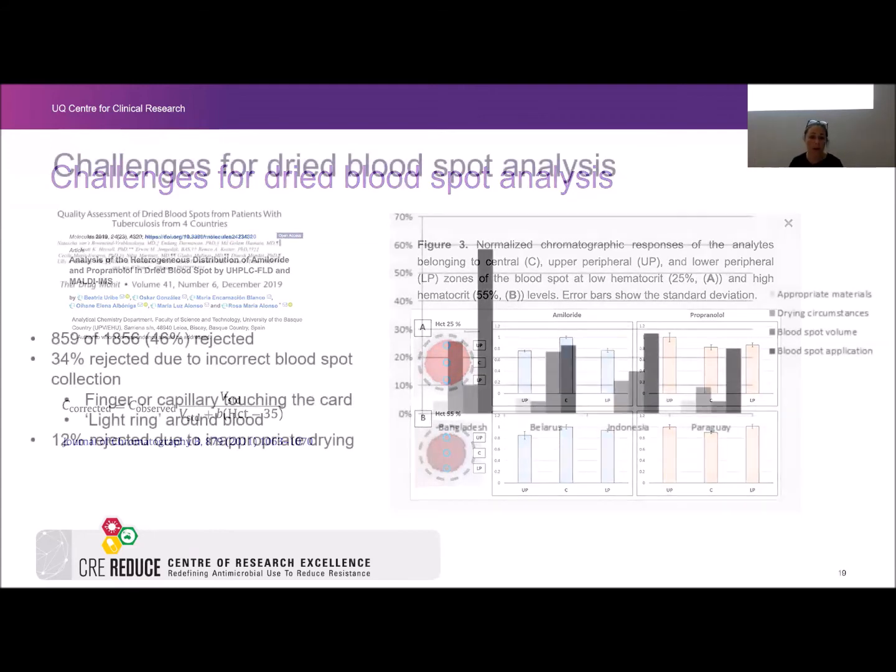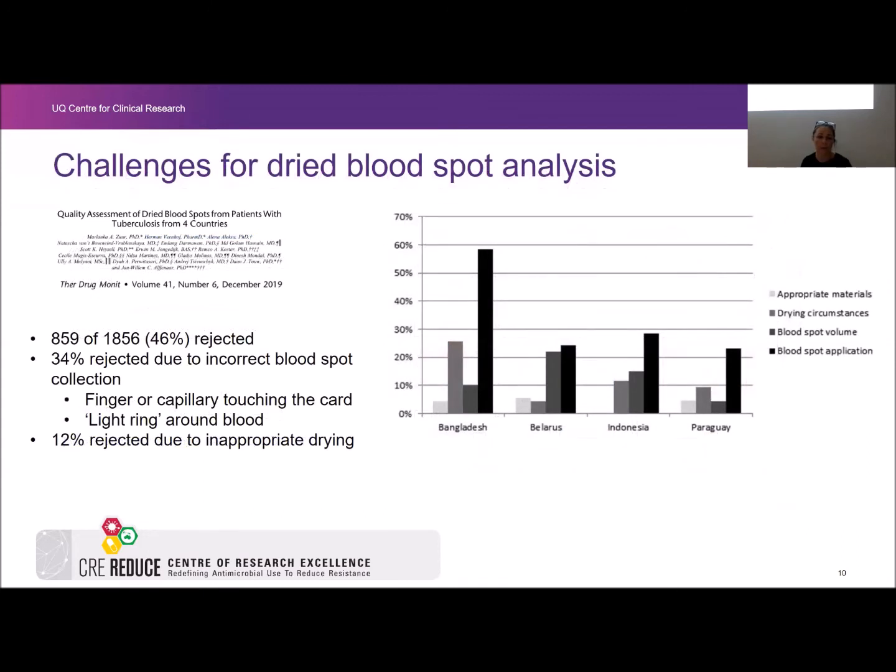And that means if you're subsampling, you can get a different concentration depending on where you are in the spot. This was also a study of dry blood spots from patients in 4 countries, and 46% of the samples were rejected. 34% were rejected due to incorrect blood spot collection. This was where they were able to tell that the finger or capillary touched the card. That was usually by the shape of the spot. It wasn't a perfect ring, or they could see the marks from the capillary. And 12% were rejected due to inappropriate drying. So that's a real challenge, but it's also around the area of training and people understanding about sample collection.